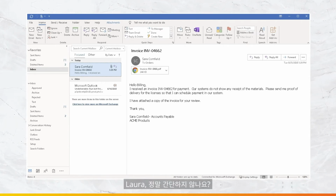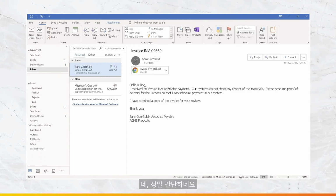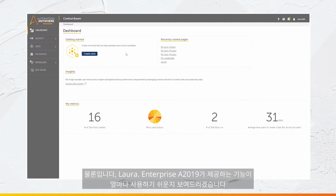Laura, wasn't that really straightforward? Yeah, that was very straightforward. I don't have any coding skills and I can do that. How about we see Enterprise A 2019? Is that easy enough for me as well? Sure, Laura. Let me show you how simple it is to work with our Enterprise A 2019 offering.